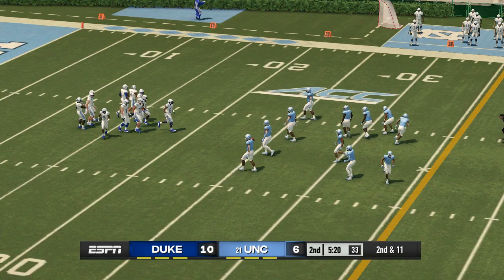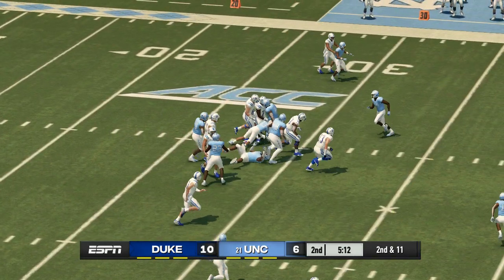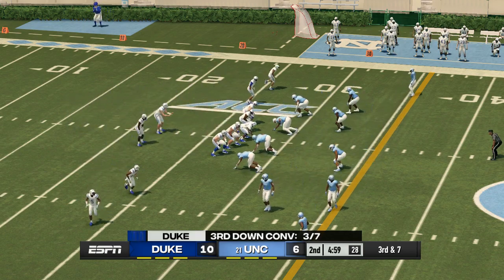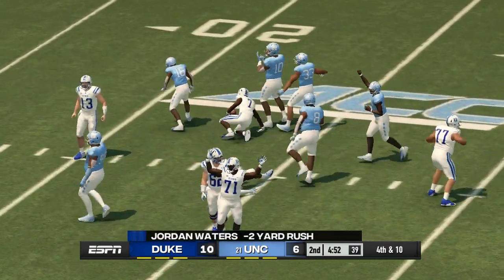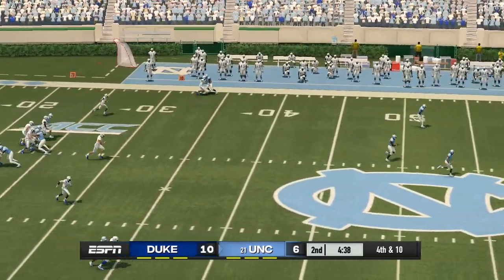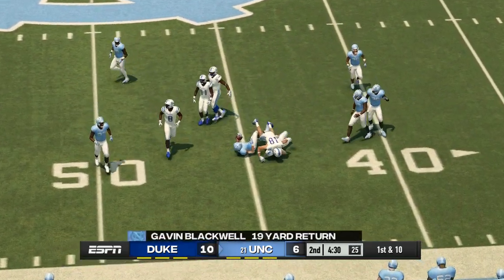From their own 24-yard line, second down. They come out on an empty backfield. Nice run up the middle. That makes it 37. Duke is up four. Gets it again, and this one's going nowhere. Blackwell is the deep man awaiting the return. He really got a hold of that one. He's to the 40. He gets out to about the 45-yard line.